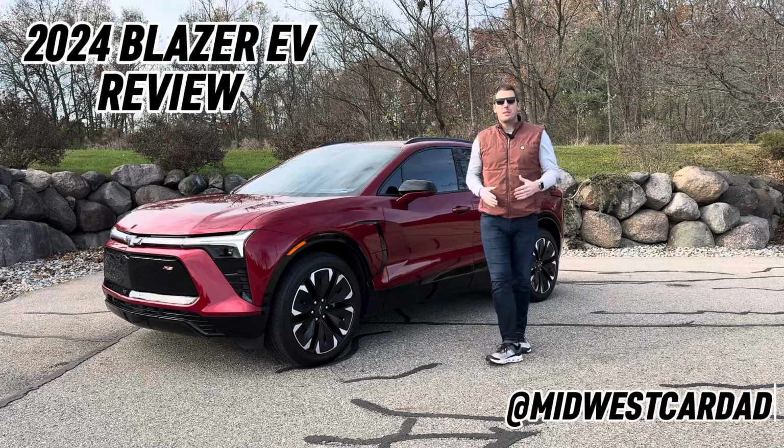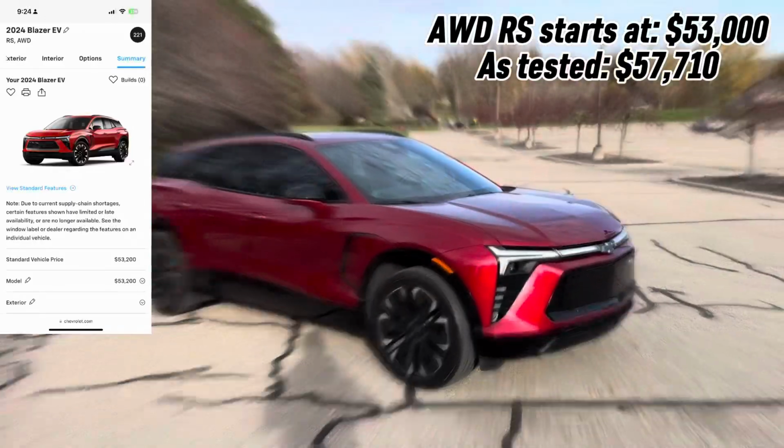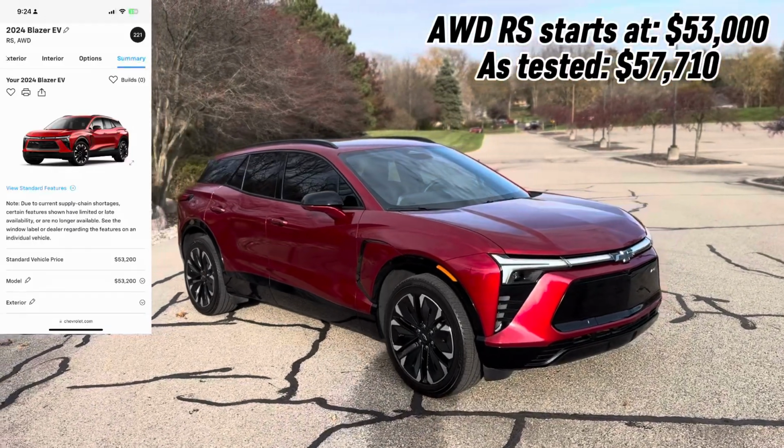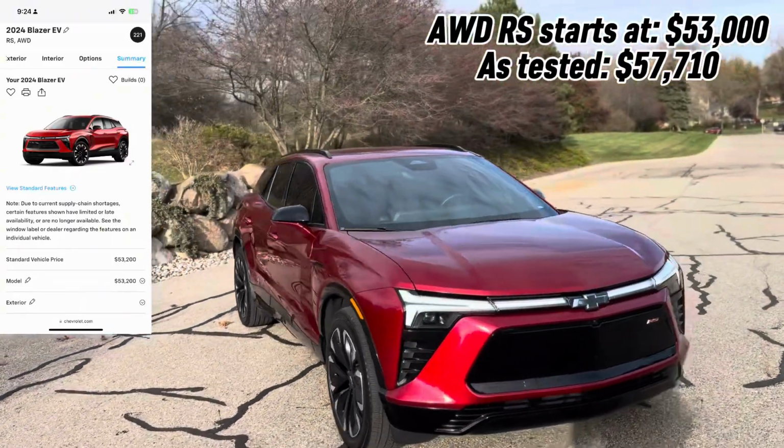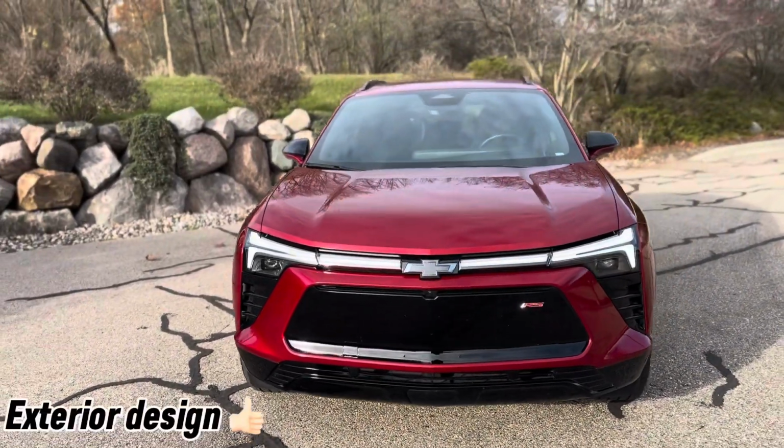For today's review, I'll be covering the 2024 Blazer EV RS. Okay, so overall, I really like the exterior design of the Blazer EV. I think Chevrolet did a pretty good job with the design of this car.